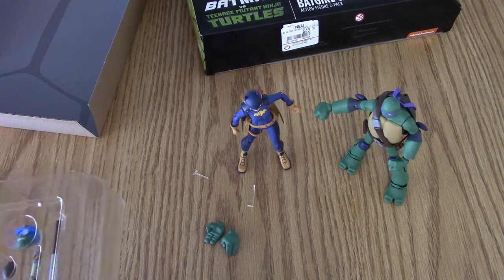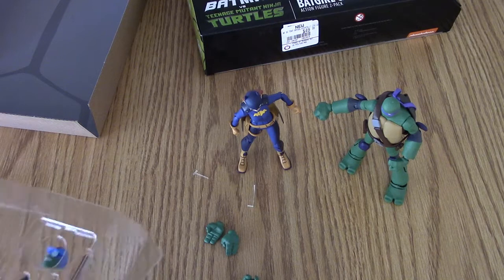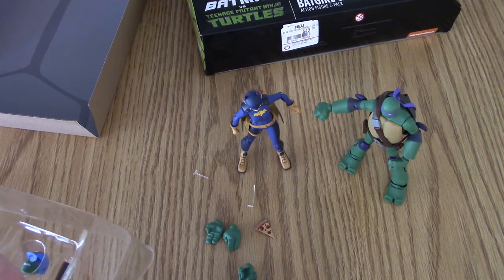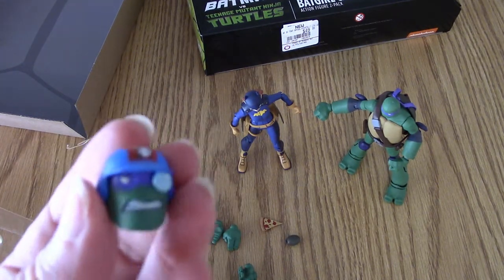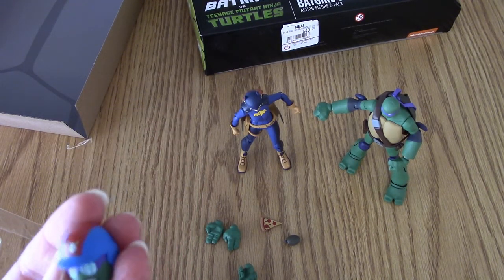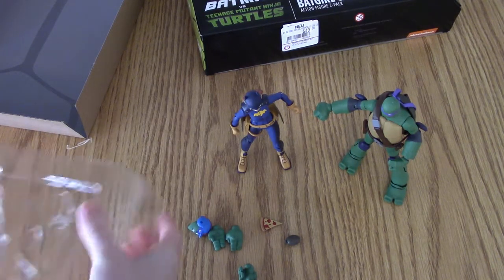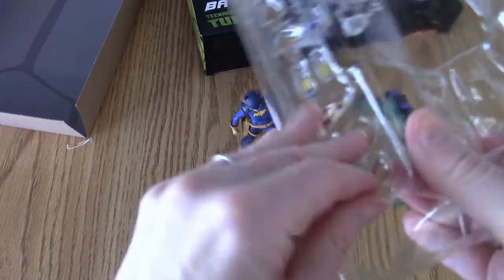Lots of alternative hands for Donatello. The obligatory slice of pizza, because we know how those teenagers love their pizza, those Teenage Mutant Ninja Turtles. Let me get that out of the way. And another head for Donatello with a helmet on. A helmet with like a sports logo and an eye covering and a clenched mouth. And then here's a stick too. Okay, we'll see what's on the other side. Another slice of pizza I can see.